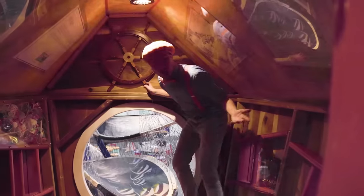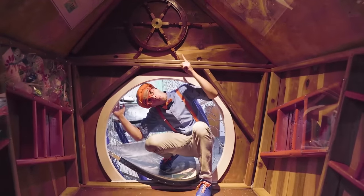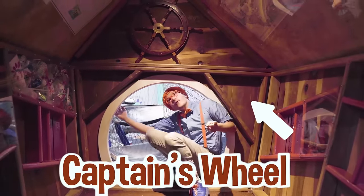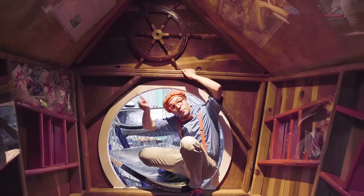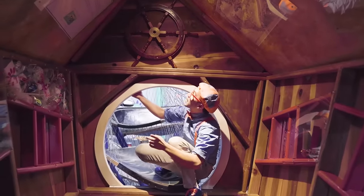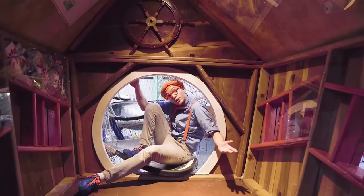Whoa, look at this place. Do you see above me? Whoa, whoa! It's a captain's wheel! Whoa! I bet this came from the pirate ship! Whoa! That is so cool! I wish we could ride a real pirate ship into the ocean!